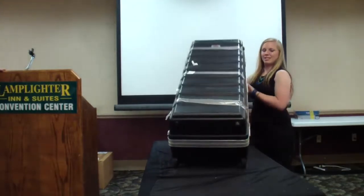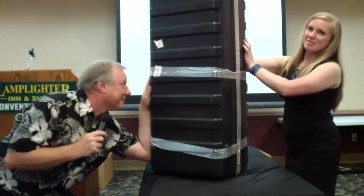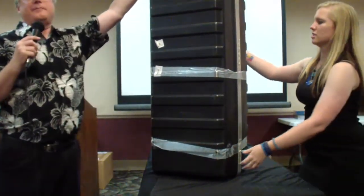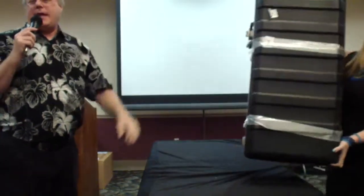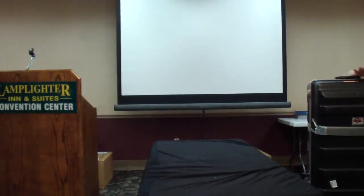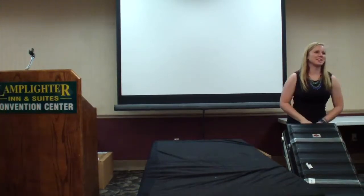How tall is that case? What's the length? I want to say 40 inches. Is it 4 feet? Not quite. I bet the inside's not 4 feet, though. Yeah, it's 4 feet. Inside is 4 feet. I'm 5'2", so this is 4 feet. I am wearing heels. I'm probably 5'10".